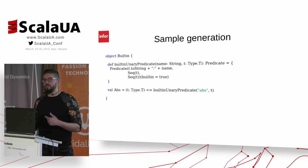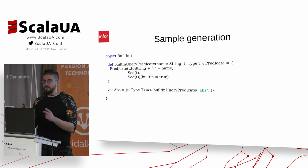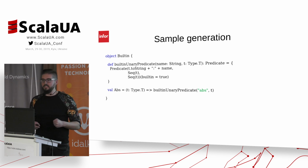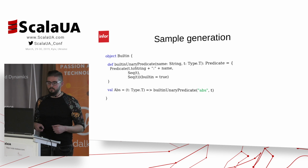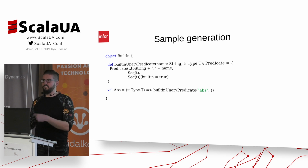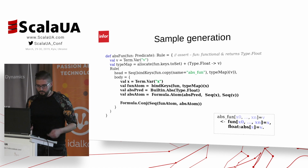I mentioned that LogiQL comes with a lot of built-in predicates, and also it has a lot of predicates for calculation of absolute value. So for example, there is a predicate float ABS for calculation of ABS for floats, the same for decimals, the same for ints. So let's again do it a bit more generic and return a lambda, which will take a type, and we'll build this unary predicate ABS. So if we feed it with float, it will create us a float ABS predicate, which exists in LogiQL. Okay. So now it looks like this.